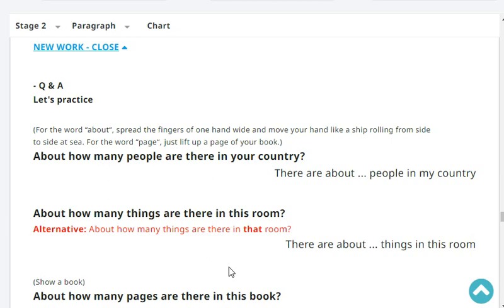About how many things are there in your room? There are about, how many? Estimate. 100 things in my room. Very good.